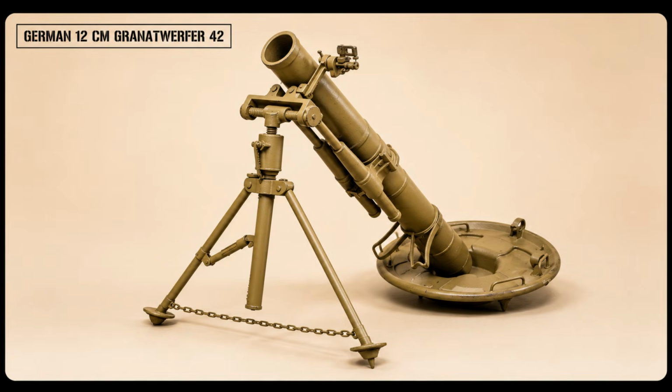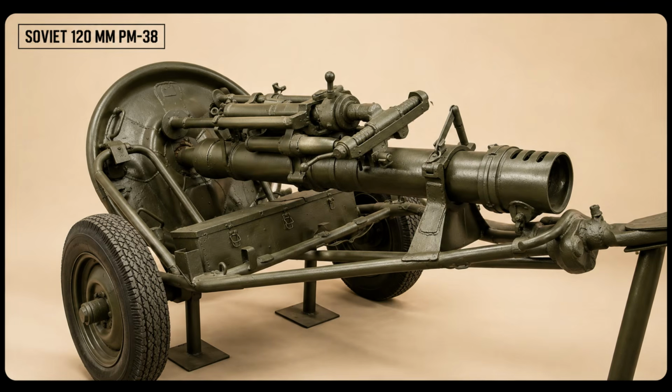Next, we have an admission of defeat disguised as a procurement decision. After encountering the Soviet 120mm mortar in 1941, German ordnance officers did not attempt to out-design it. They copied it directly, producing the Granatwerfer 42 as a near reproduction of the captured Soviet weapon, weighing around 285 kilograms and reaching past 6,000 meters with a bomb close to 15.5 kilograms. Issued at regimental level, it gave German infantry the heavy mortar punch they had been missing. It is a rare case of a major army looking at enemy equipment and simply conceding the enemy had already solved the problem better.